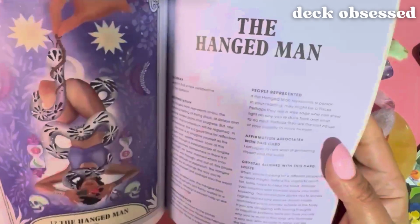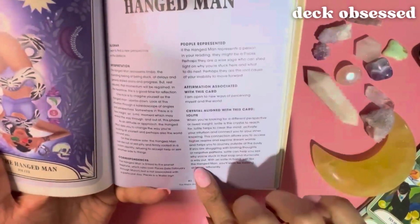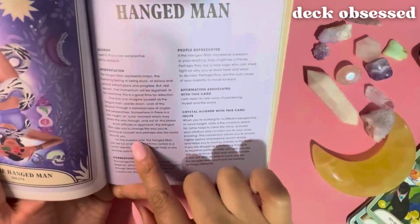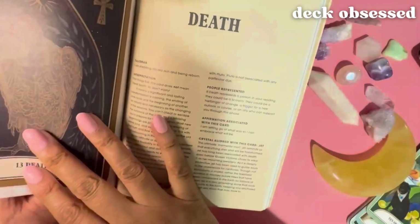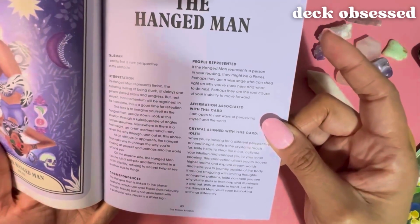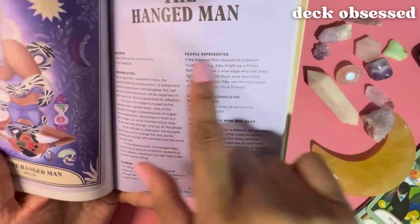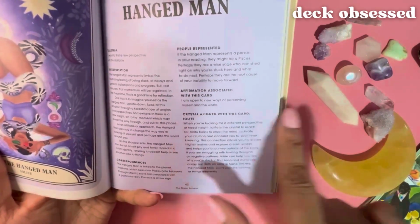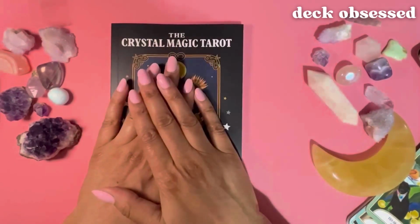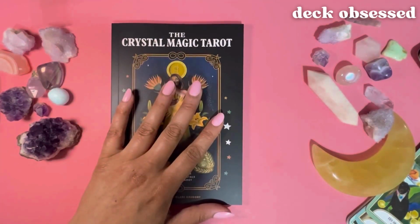And just a note, looking at one of the major arcana cards, the major arcana cards also have all of the same categories: the talisman, interpretation, correspondences, which for the major arcana are listed in the table in the back, people represented, affirmation, and crystal aligned with the card. So that is it. That is my review of the Crystal Magic Tarot deck.